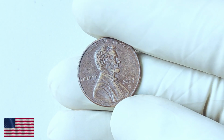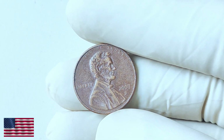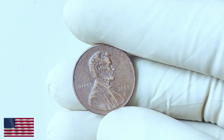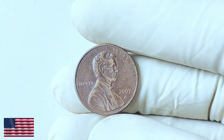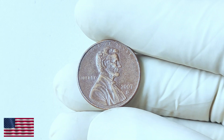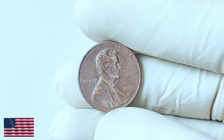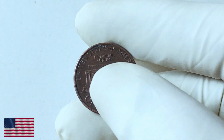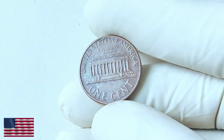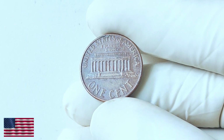We're diving deep into a tiny coin that could unlock a massive fortune. I'm talking about the 2007 D Lincoln 1-cent coin. A coin with humble beginnings but an astonishing twist. Yes, this penny's current market value has shocked collectors around the globe, a staggering $532,000 and counting. Stick with me because by the end of this video you'll know exactly what to look for, and whether you're sitting on a gold mine or just loose change.